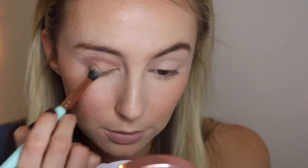And also, don't mind my horrendous eyebrows. I have to get them done. I am trying to grow them out as best as I can and keep them looking somewhat decent, but it's really hard.